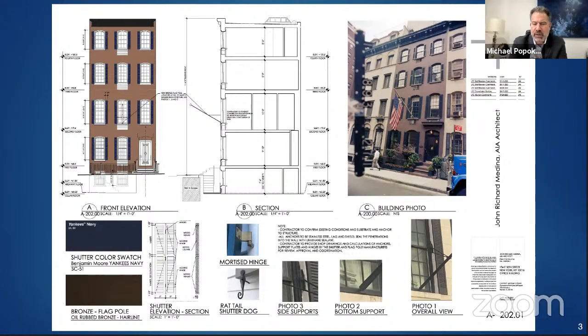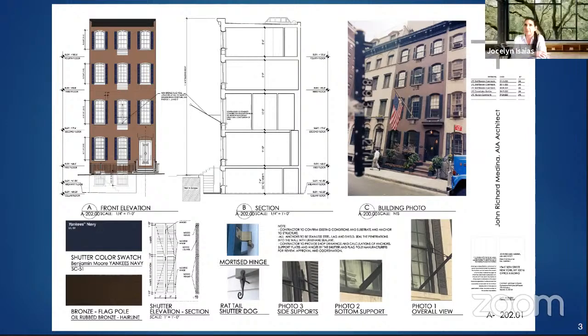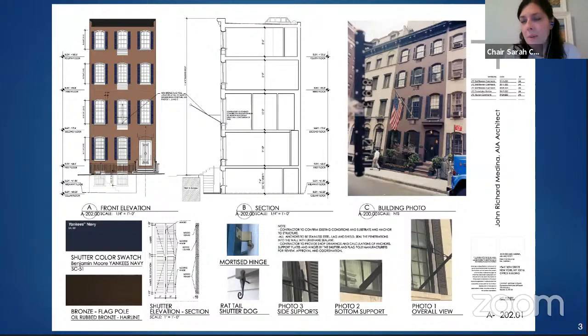But we try to be respectful of the appropriateness of the building, the surroundings and all. As to the shutter hardware, I'll turn it over to Jocelyn Assayas, who's our architectural representative, on the call. Okay, thank you. Joss? Hello. We are proposing three hinges per shutter. As you know, these are tall openings. And we are proposing mortise hinges and traditional hardware for all of the shutters, including the stays or the rat tail. So they would have hardware, but you wouldn't actually close them. You could. They're designed to be operable. I'm not planning to close them.